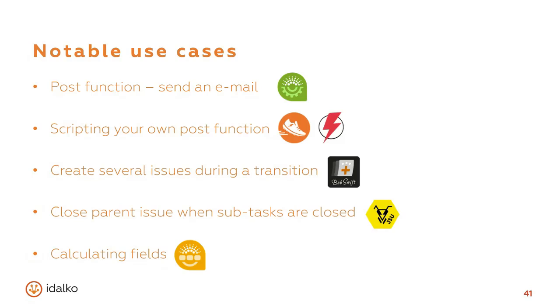Closing or transitioning parent issues depending on their subtasks or issues is a very common use case, mainly in agile teams that work with epics and subtasks. For example, do not transition an epic unless its tasks have already been transitioned to a specific status. So this is also one of the use cases for which I have picked Jira Suite Utilities. That's the former name. I think it's now named Automation for Jira. No, I'm not sure about the new name, but it's made by Beecom, a Swiss app vendor.